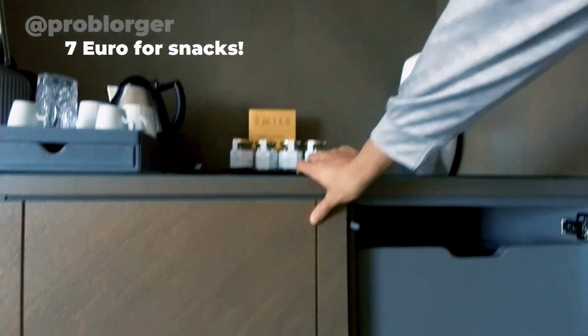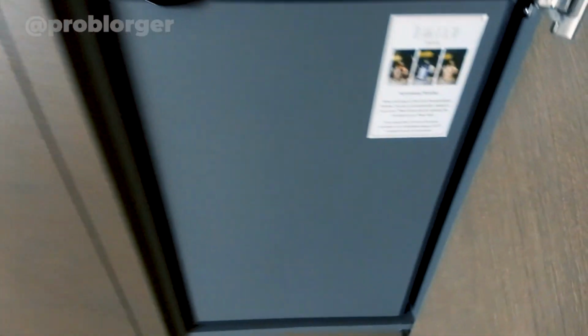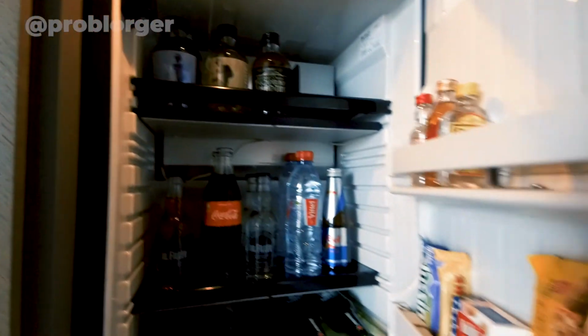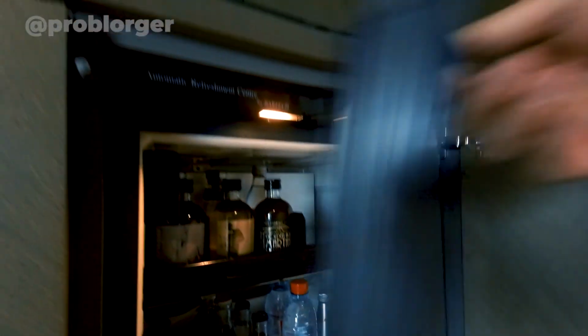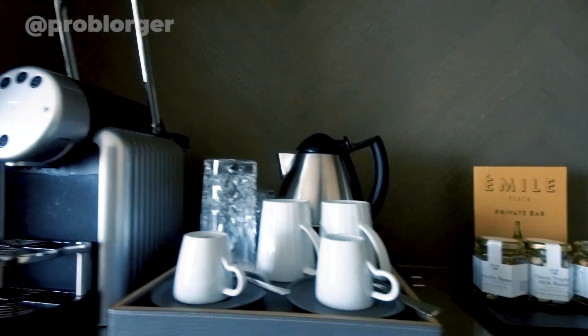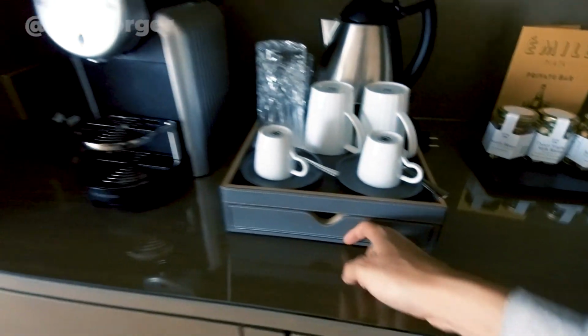Okay, storage. Oh man, this is an automated mini bar. That means you remove anything, you automatically pay for it. Let's just close this forever. And just storage. And that's the Hilton Royal Suite.